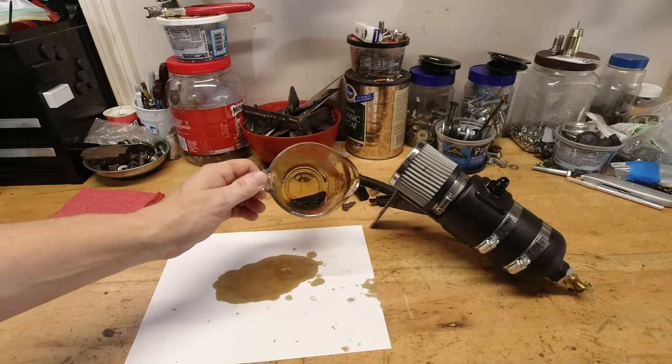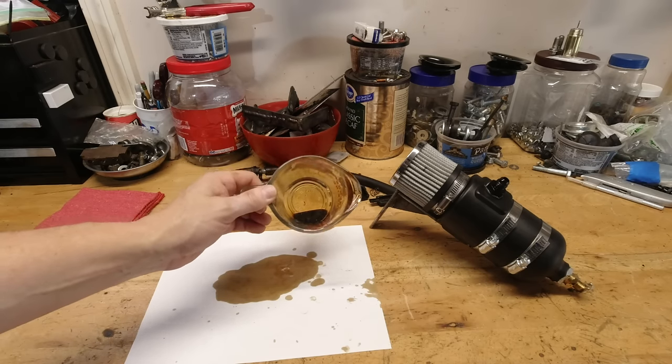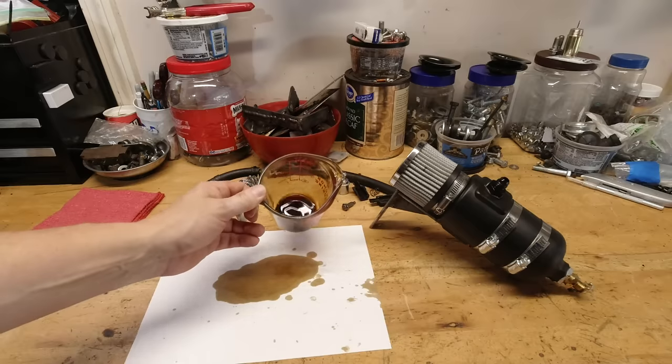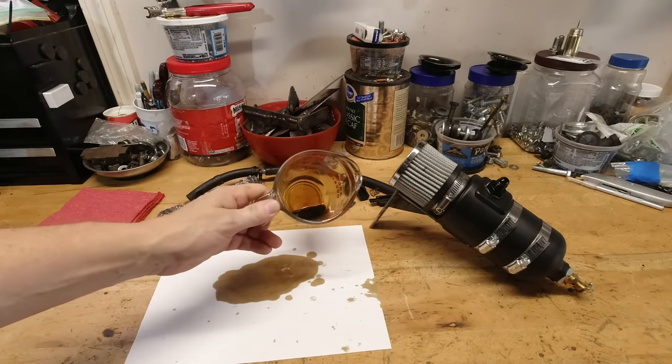But anyway, I wanted to give you a good look at what was going on inside the engine. It's a good way to determine what's happening, and that way you can base your decisions on what you want to do with the engine and what needs to happen with it.